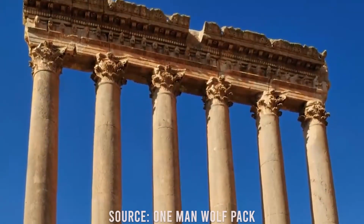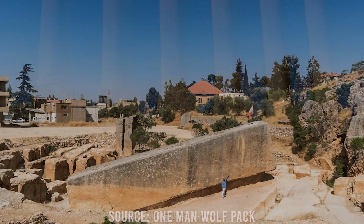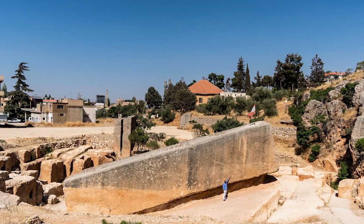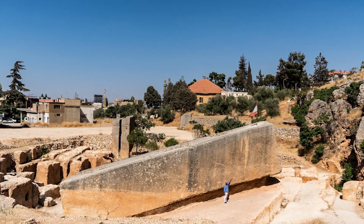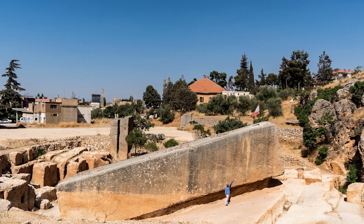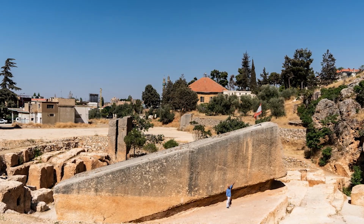The mystery surrounding the trilithon lies in how it was moved and placed at the temple's base. There are no records of any ancient civilizations possessing the technology or tools necessary to move such large stones. And even if they had the technology, it's still a mystery as to how they were able to lift and place them with such precision.